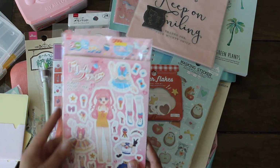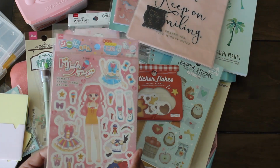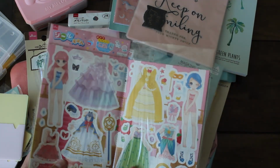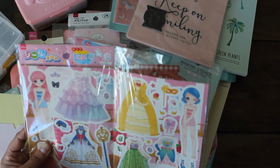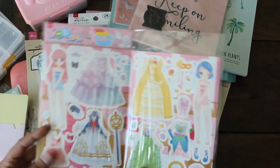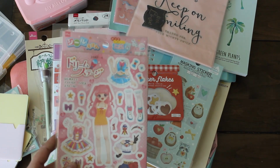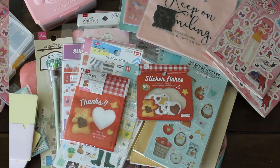So this one I got for Emmy, for her to play with. These are some anime paper dolls, and I'm sending one to a friend in our swap. I think she will love this. These are fun. I think they might be stickers. It's pretty big. I will open one, but I don't want to spoil the surprise for my friend, so I'm just going to go ahead and keep it the way it is. So I got a couple of those, one for my daughter Emmy and my friend.